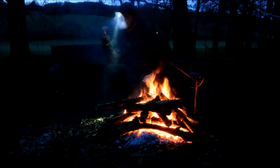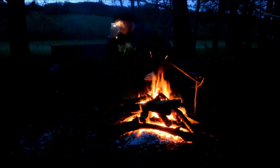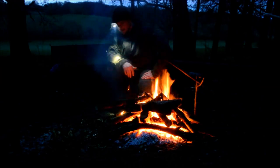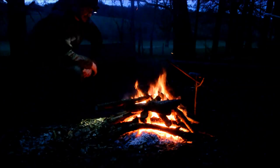So the tarp is only just big enough for my kit. It covers me, and with the bivvy I'm perfectly dry and comfortable, but it doesn't give me much of a living space out here, so I still do definitely prefer having a larger tarp.